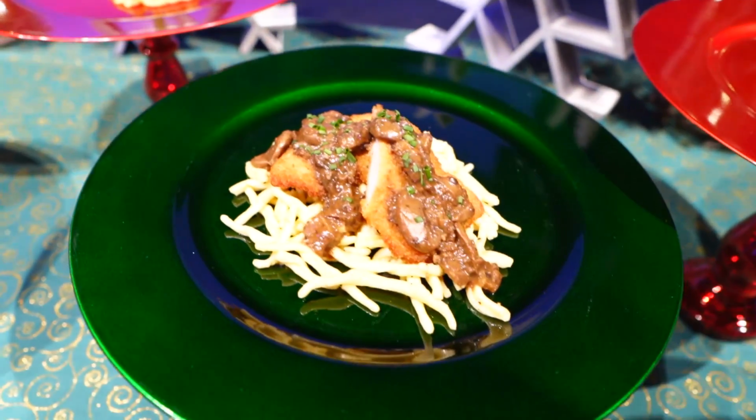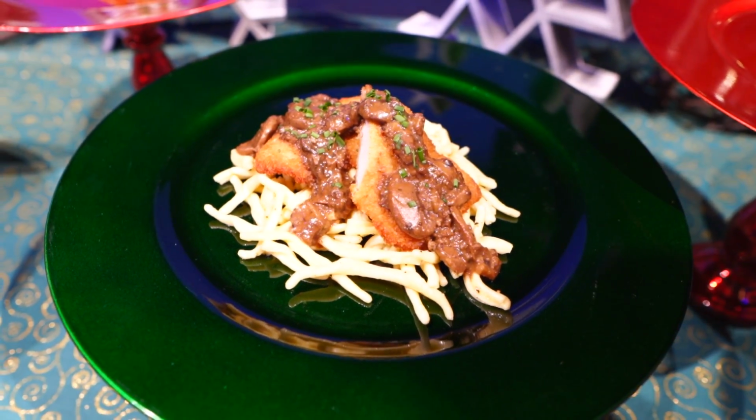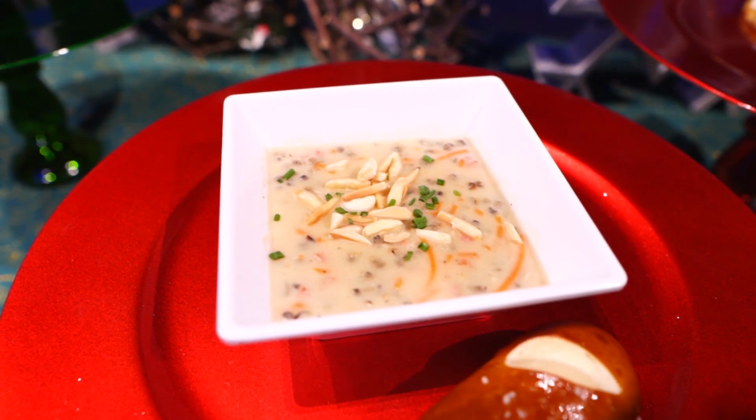And we also have our pork schnitzel with spaetzle and a mushroom gravy, and this will be at Bavaria, which is one of our holiday kitchens in Germany. And then this is from Yukon, where we're going to have our ham and wild grain soup with toasted almonds and pretzel bread. That'll be in our Yukon marketplace.